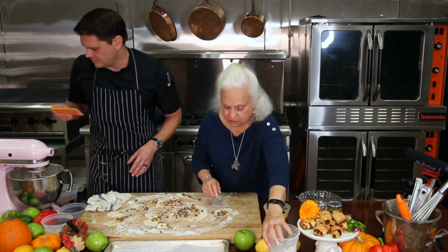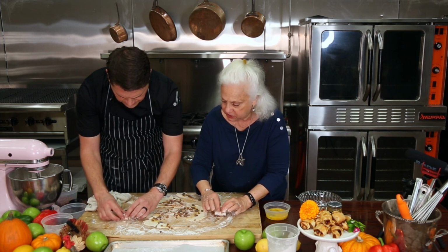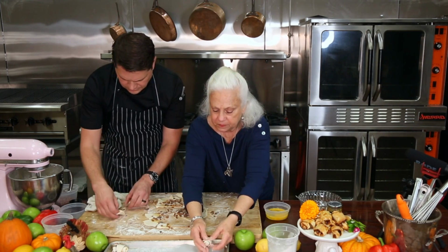Okay? So what I'm doing now is you start at the fat side and you are going to roll it very carefully, very gently, slowly. Voila. Look at these little tasty morsels. Put them on your baking sheet.